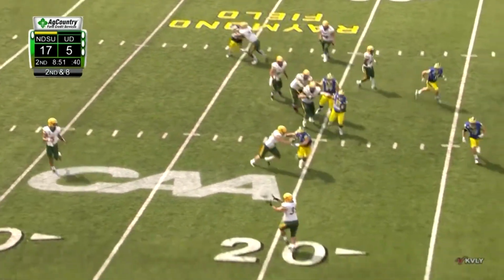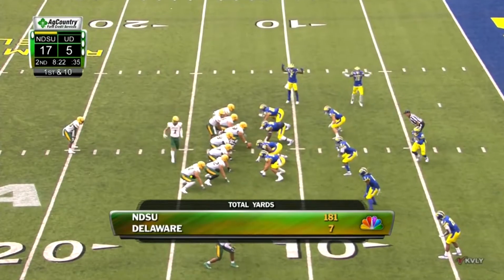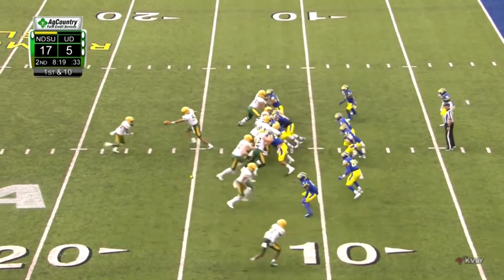Lance play action, dumping it off. Boy, Malmstrom all by himself in the flat. He is upended. Heavily in favor of North Dakota State so far.